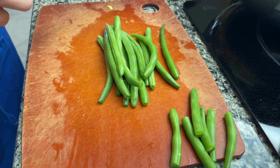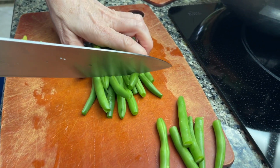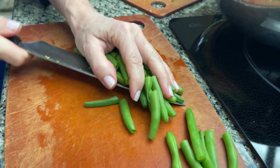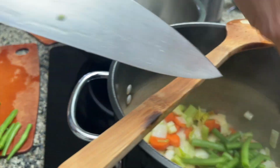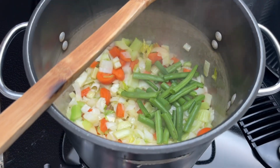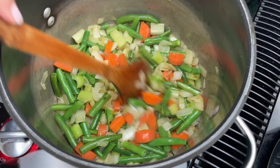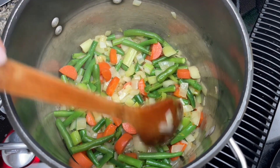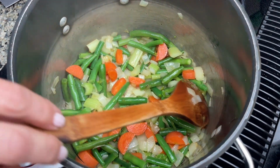Green beans tend to take longer, so we're gonna add them to the onions, celery, and carrots. With the vegetables, we're going to try to get these onions golden brown. That's when their flavor is the best and they're the sweetest.